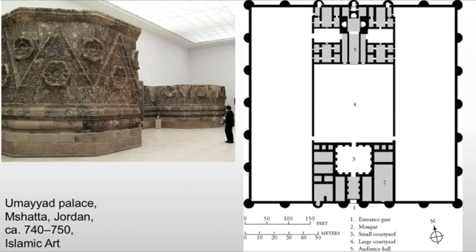These are also contact points between neighbors and serve as a retreat, especially in the summer. And what we're seeing is a complex of buildings consisting of living quarters, service quarters, a small mosque, as well as a bath. And when we look at it, there's a couple of interesting features.